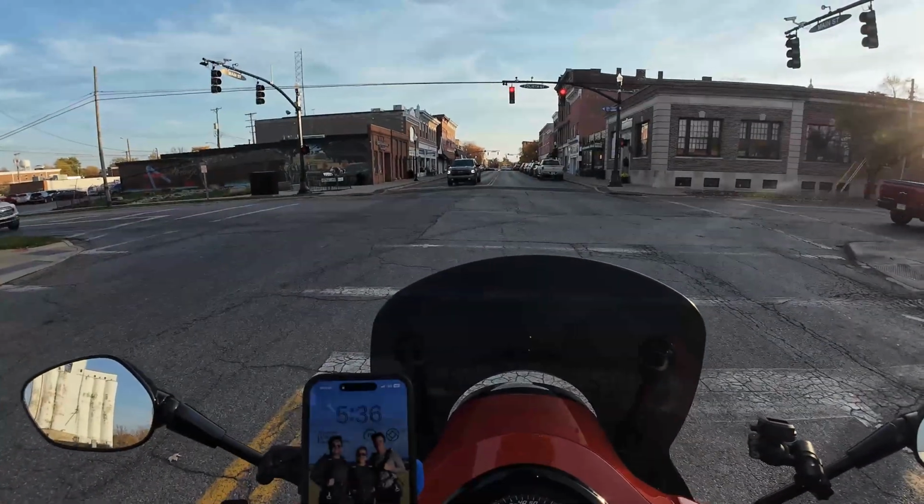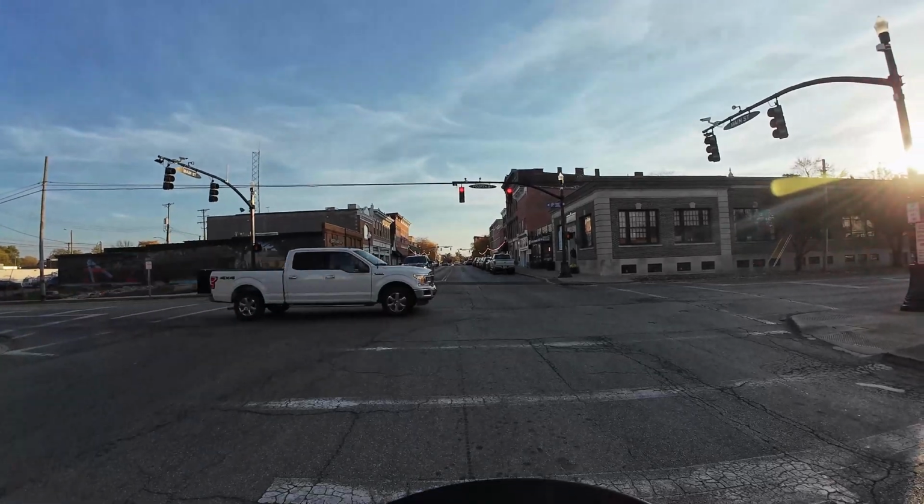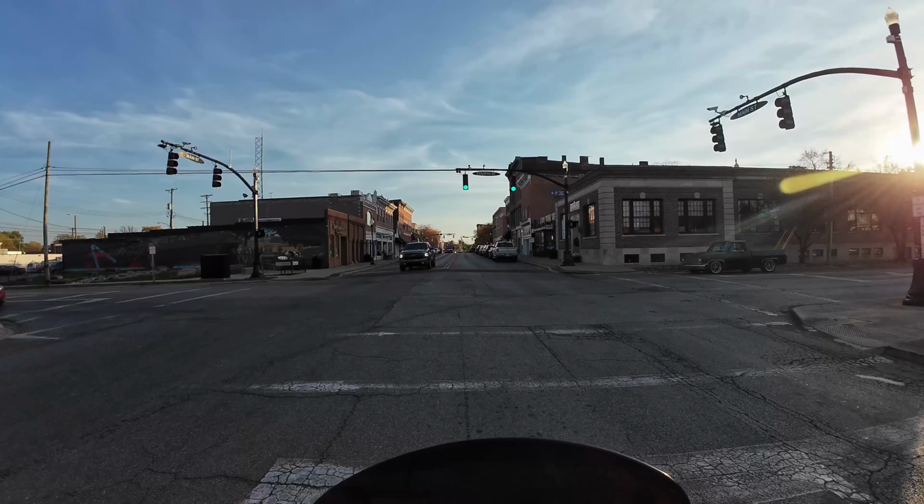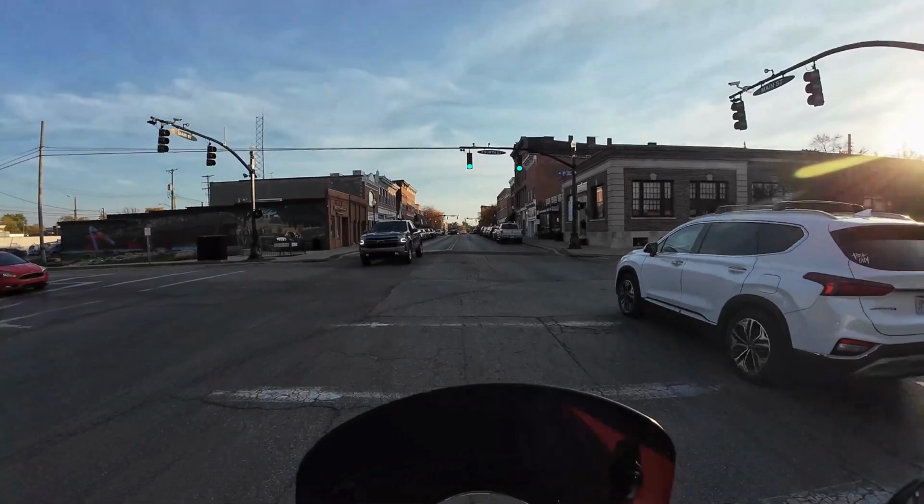Yeah, so we've hit like the 5:36 mark. About an hour and it'll be dark here, which is somewhat of a bummer, but I can't complain about the weather today.